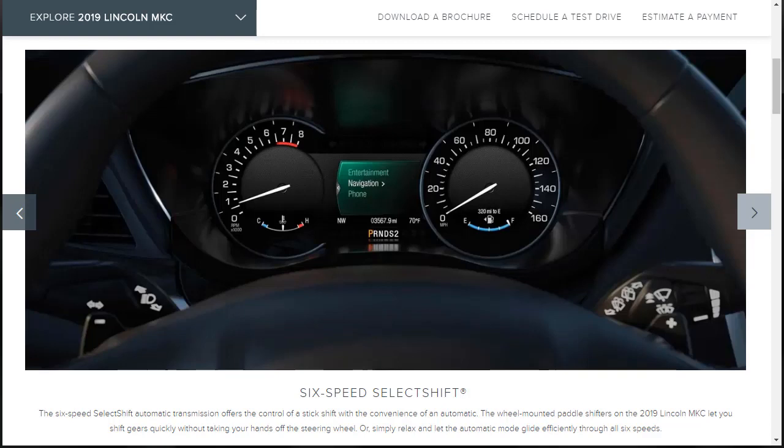And then it seems like no matter whether you get the 2-liter engine or the 2.3-liter engine, you're going to get the 6-speed SelectShift automatic that also has wheel-mounted paddle shifters. All right, so that's the deal with that.